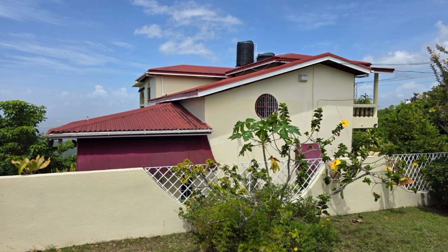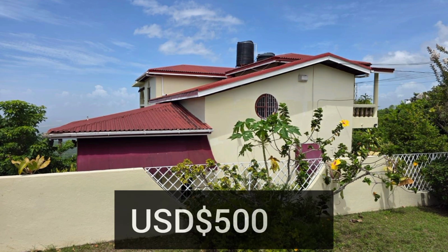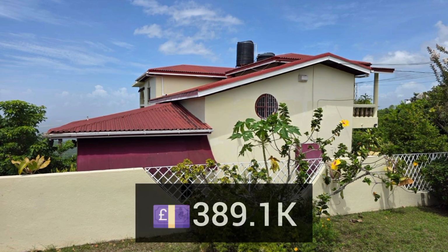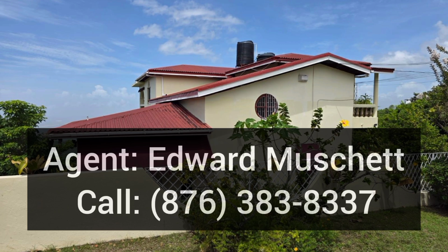The asking price for this house is Jamaican 79 million, US 500.7 thousand, Canadian 716.7 thousand, Euro 459.9 thousand, or 389.1 thousand pounds. To purchase or make an offer, please take a look at your screen, or you may visit the description area below for full details.